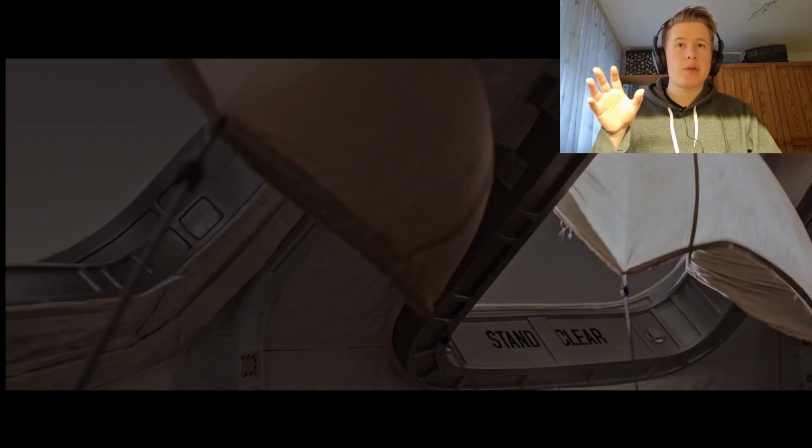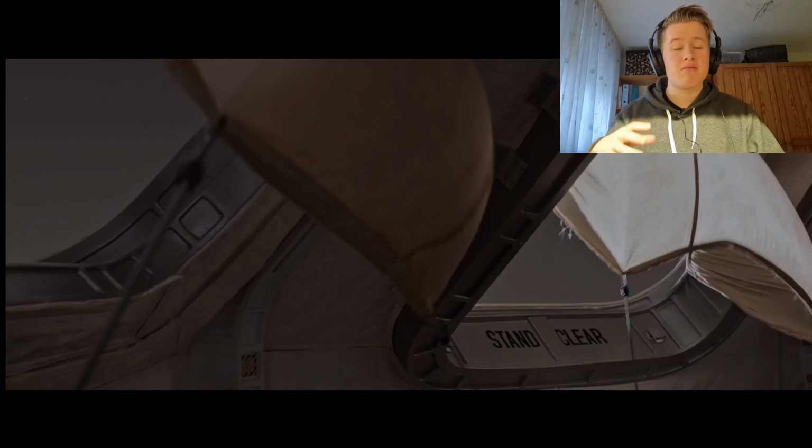What they're doing right here with the canvas covering all the holes and openings in the caps in the crew module that they basically put in there to get more delta V, that actually is possible. It looks crazy, but it could work out actually.